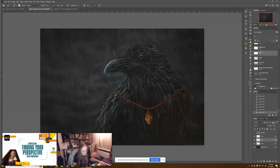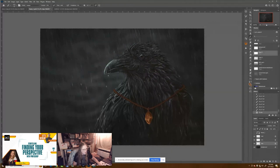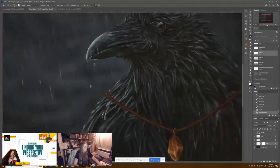It could be a little bit dark, but let's go to the rope layer. Just bring up our curves. Bring it down just a little bit. Maybe not quite that much. Right there. We can add a mask and 100% normal with black.